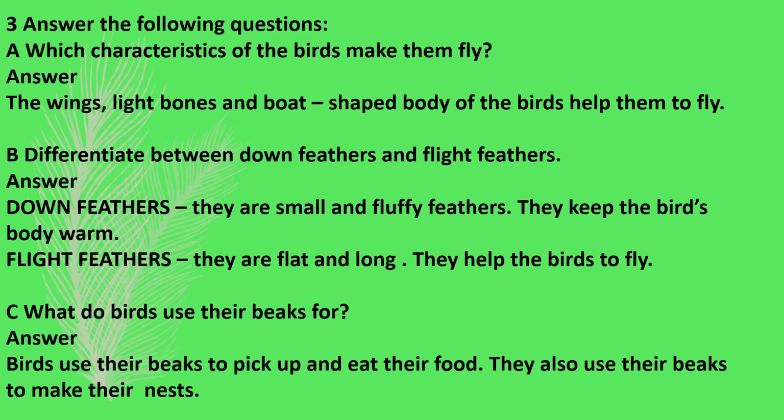And the second type is flight feather. Flight feathers, they are flat and long. They help the bird to fly. Flight feathers are strong, stiff and long feathers found on the bird's wing and tail, and they help the birds to fly. So the difference is, down feathers are small and fluffy and flight feathers are flat and long. Down feathers maintain the temperature of the bird's body and keep them warm, and flight feathers help the bird to fly.